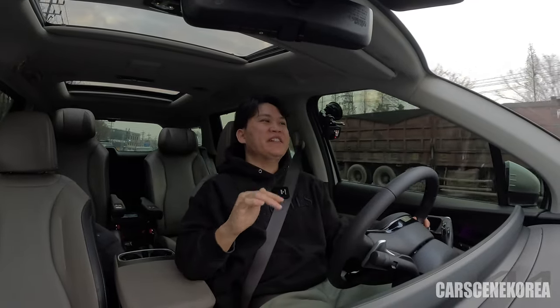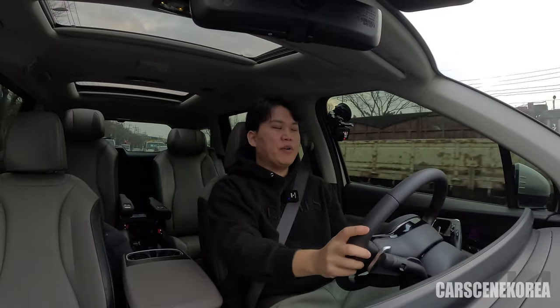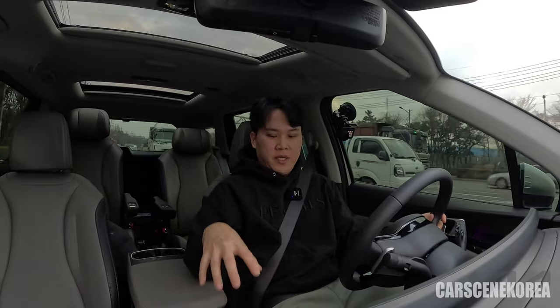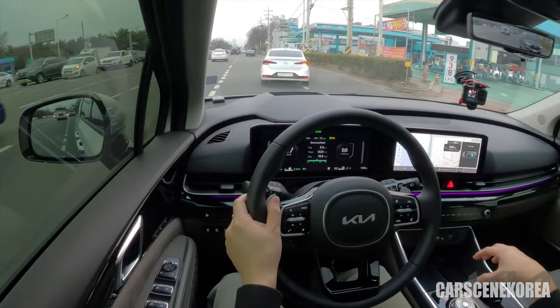However, there are a few things that would have certainly been nice if borrowed from the EV9, which is the column type shifter attached to the steering wheel. This hybrid Carnival is lacking that, because it gives far more room in the center console, since this whole middle portion you see underneath is actually all covered up.